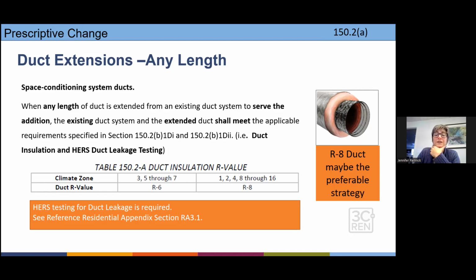Some of the folks I know that do installation work have commented that they're just going to start using R8 duct everywhere, because it's going to be a little confusing to remember that, oh, we're in climate zone 3 or 5 or 6 now, and we only need R6. But in our Tri-County region, most of our climate zones are still in the R6 category. So I think it's going to depend a little bit on your installer and where they live and where they do the majority of the work. HERS rating, HERS testing is still required for duct leakage.